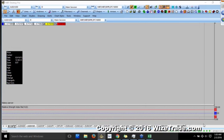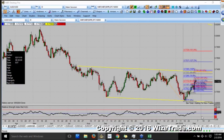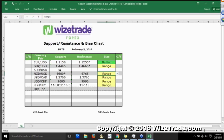But also keep in mind that the Aussie dollar is holding up relatively well, even after the weak retail sales, and they came in a lot worse than expected. Saw it this morning, I was like, ooh. So 0.7140 is support, and resistance will be 0.7240. Okay, and we're in a range.